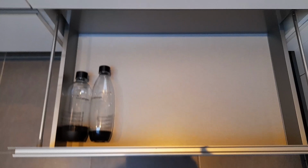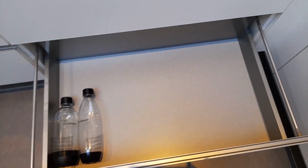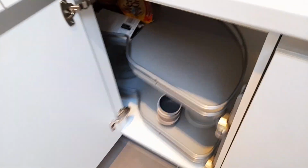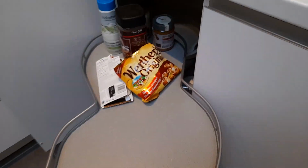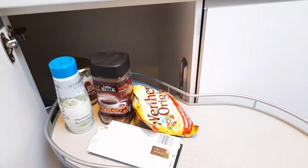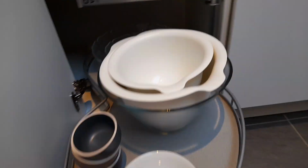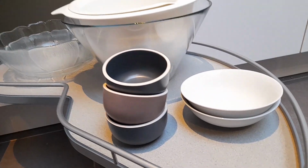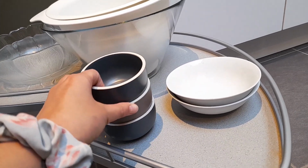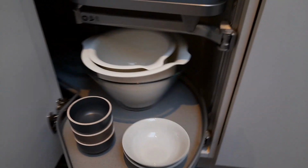And then the bottom drawer is for bottles, but also like our water bottles or travel mugs can all go in there. Moving on, we have this spinning cabinet. On the bottom, we're going to put like peanut butter, jelly, sweets, maybe chips, chocolate, stuff like that. And then on the bottom are all the bowls. Bowls like salad bowls, sauce bowls, bowls for like when you serve nuts or something. So that's that.